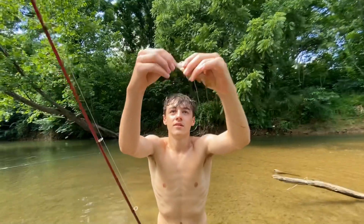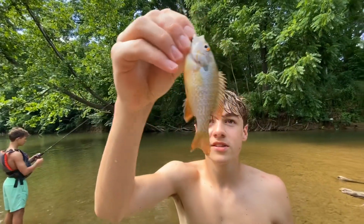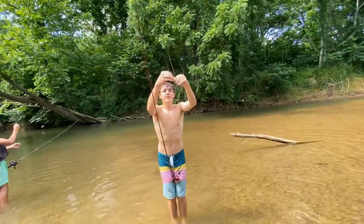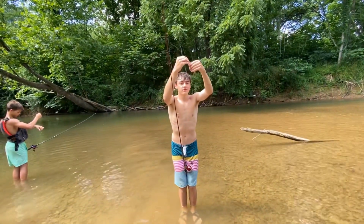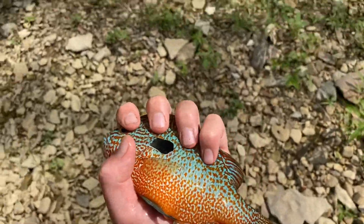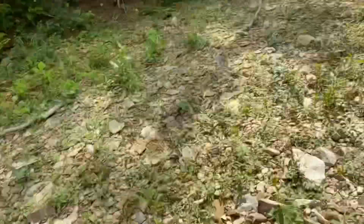Let's get him, bruh. Nice, just a little small fellow. Nice little pretty fish. That's mostly what we've been catching. I think I've caught only about 5 bass, maybe 6. But we're gonna end on this because the bridge is just right up there.